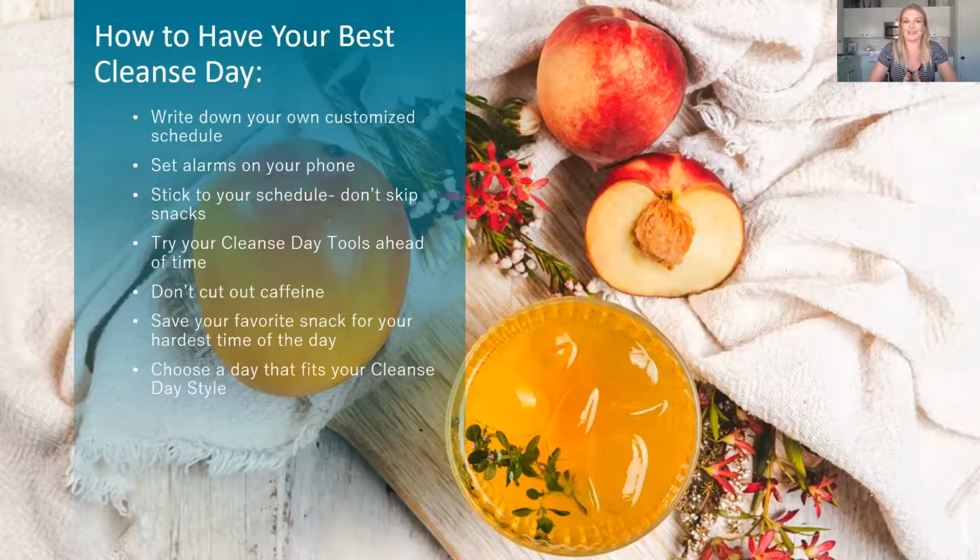I would recommend that you write down your own customized schedule. Maybe this is because I'm a little type A, but I love planning out exactly what I'm going to do. So when I'm going to have my products, exactly what snacks I'm going to have, planning it out to make sure that I have enough product, that I have the right snacks, and that it fits with my schedule that day.